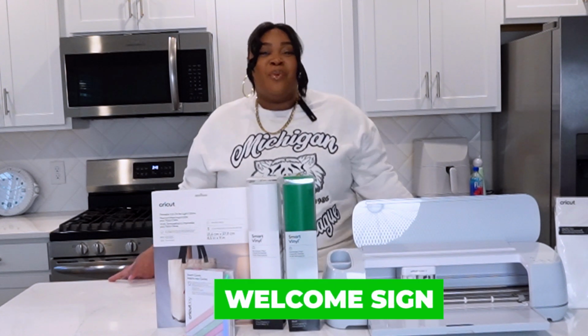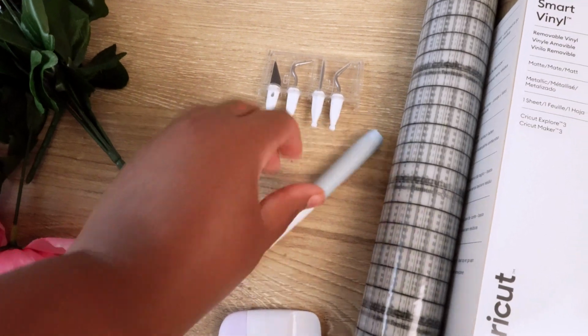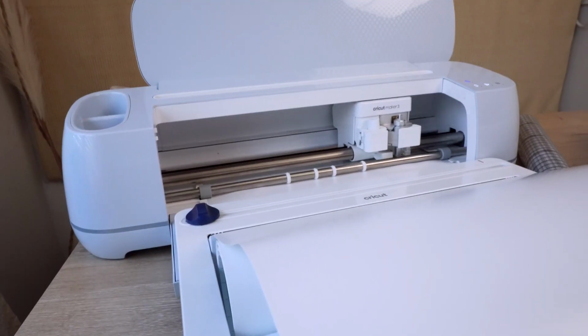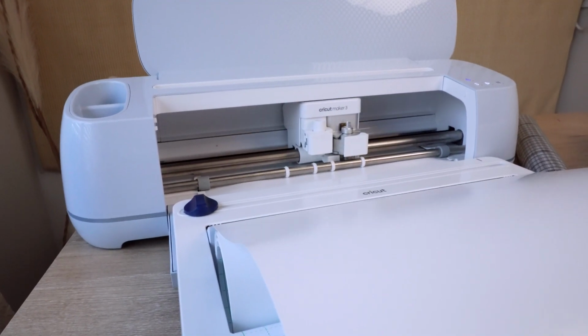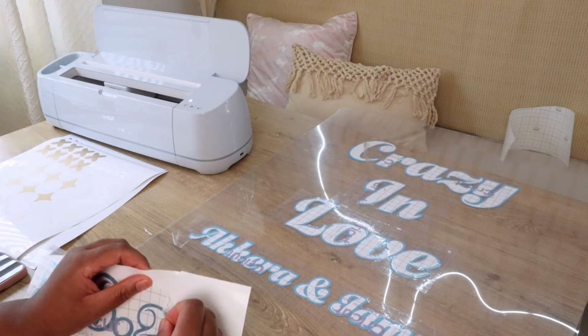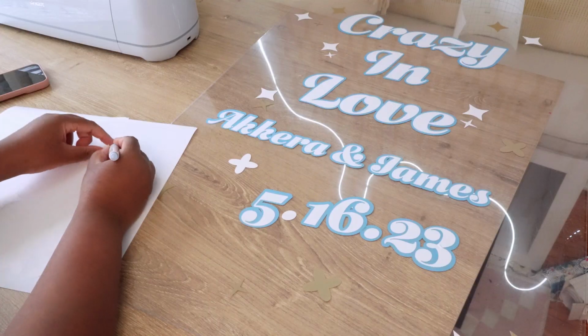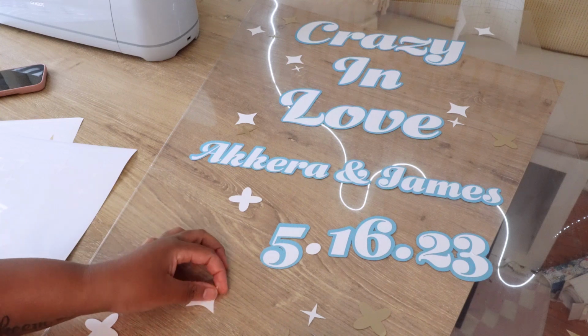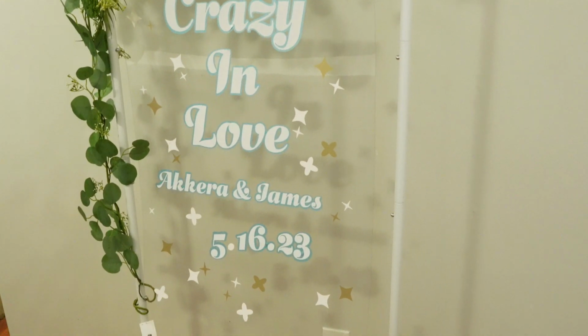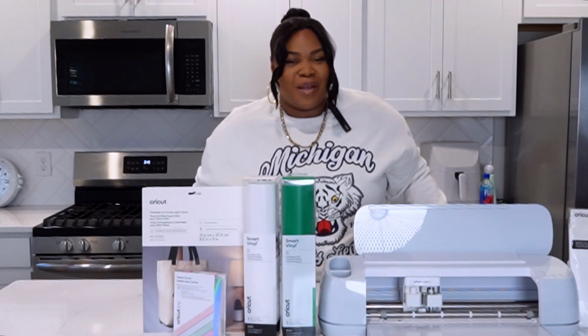I also made a welcome sign for a wedding as a gift, and welcome signs can run up into the hundreds of dollars if you purchase them from places like Etsy. But I was able to, again, use my Cricut Maker to cut out vinyl and create a beautiful one-of-a-kind sign for my friend's wedding. So it just goes to show you that there are all types of gifts that you can make with your Cricut Maker machine and really make it worthwhile. Here's a little montage of some of the other gifts that I've made for people.